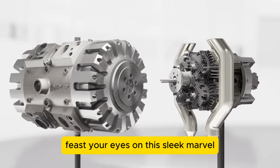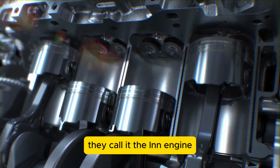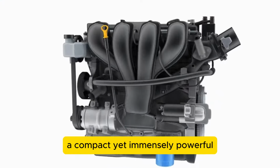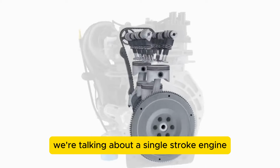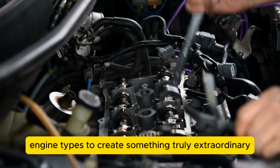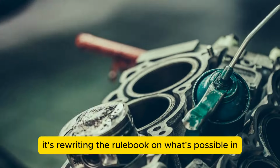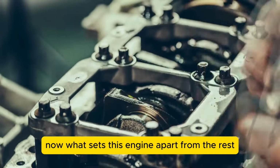Feast your eyes on this sleek marvel, the ultimate game changer in engine technology. They call it the INN engine, a nod to its status as the innovation engine straight out of Granada, Spain. A compact yet immensely powerful engine that defies all expectations. We're talking about a single-stroke engine, a powerhouse that seamlessly blends the best features from various engine types to create something truly extraordinary. This engine isn't just some new cool invention, it's rewriting the rulebook on what's possible in automotive engineering. Now, what sets this engine apart from the rest?